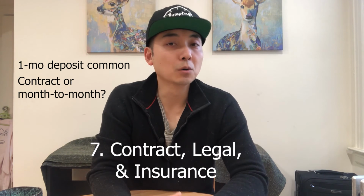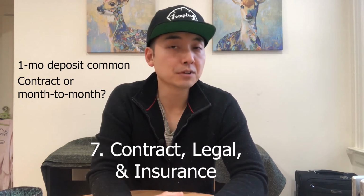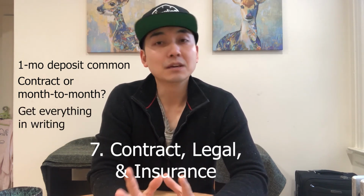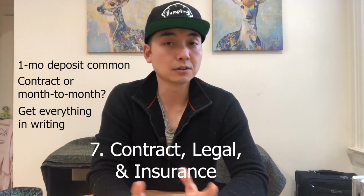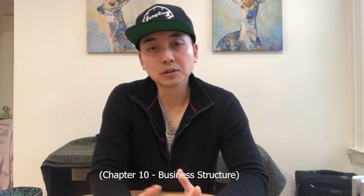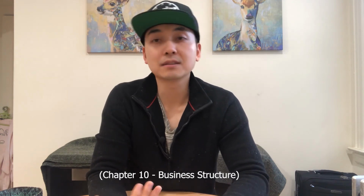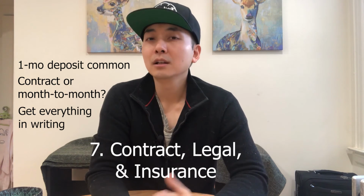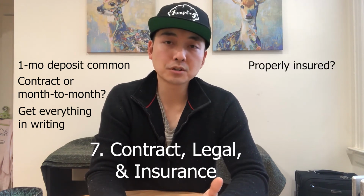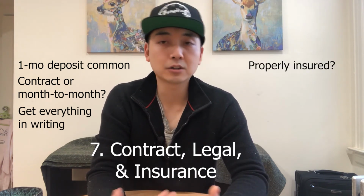Anything that the commissary owner or manager promises but is not written in the contract means jack squat. If it's important, make sure it's in writing. I highly suggest you go over the contract with a lawyer. You may be able to find free or low-cost legal services, as I mentioned at the end of chapter 10. It may be impossible to get accurate information, but find out if the commissary has the proper insurance in case there's like an injury, fire, or burglary.